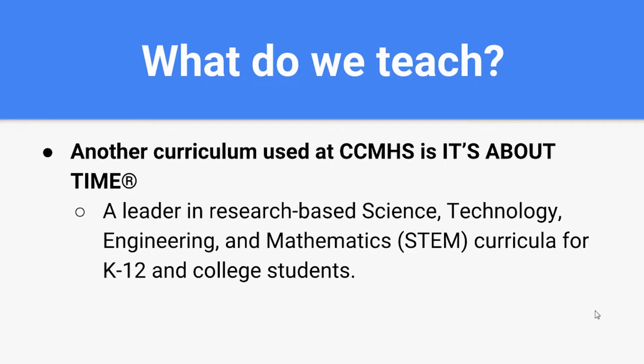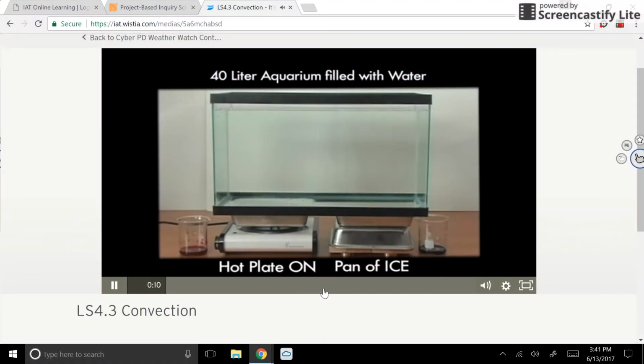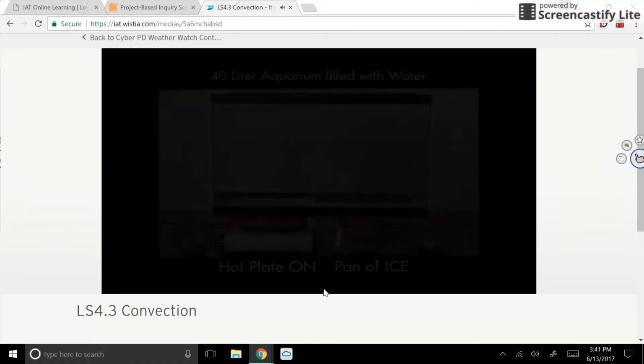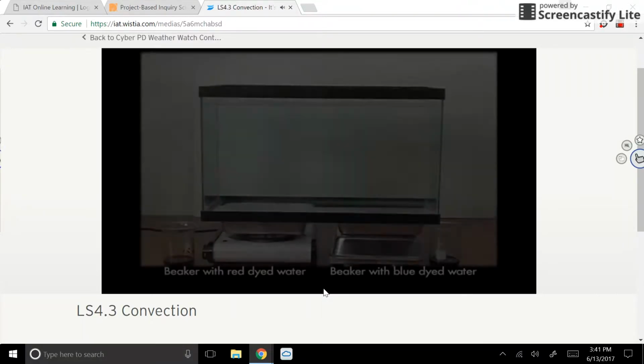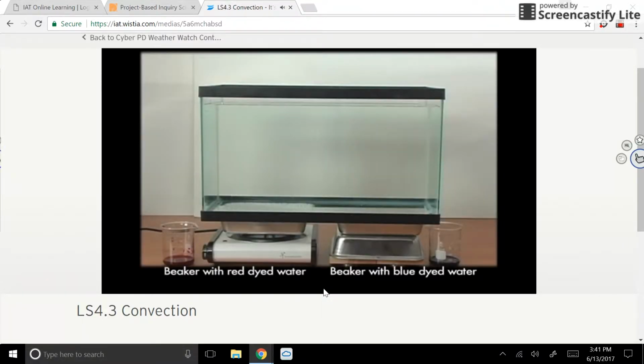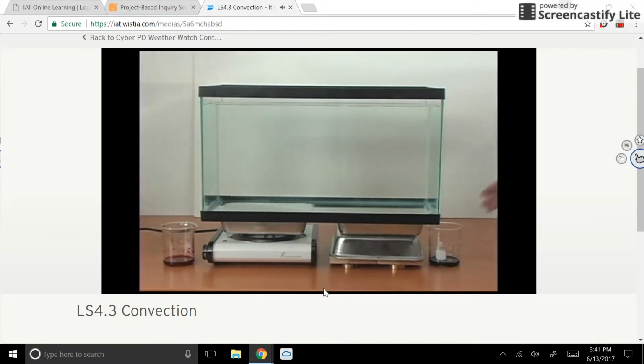Another curriculum used at CCMHS for science is called It's About Time. This is one of the leaders in research-based science, technology, engineering, and math curriculum for K through 12. In science, project-based inquiry programs allow students to take part in science learning experiences that are framed around answering big questions or addressing big challenges.